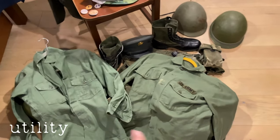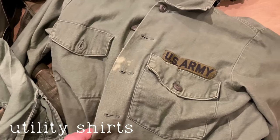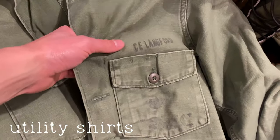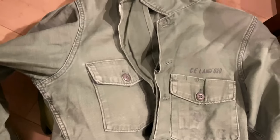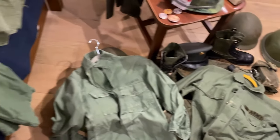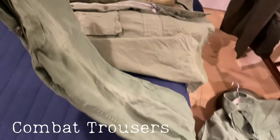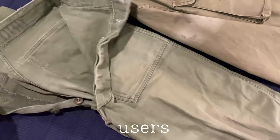So I've got two utility shirts. This one's dated 1974. It's got a nice US Army badge. And this one's named. You can see the US Marine Corps emblem, kind of faded. This one doesn't have a date, but it's real nice. All original. Got this nice pair of Vietnam era pants. You can see all the buttons in the pockets.